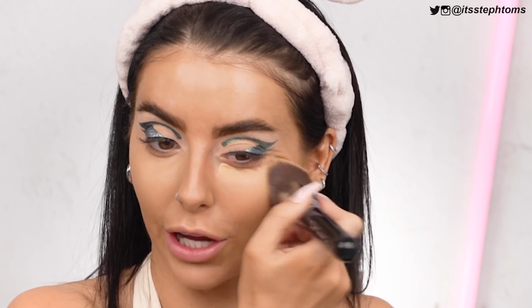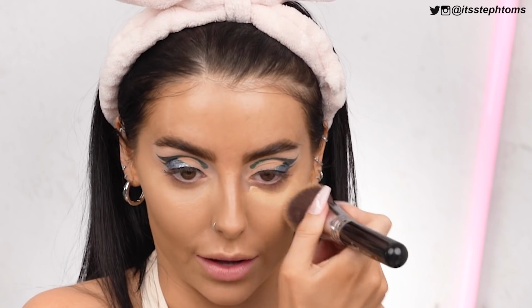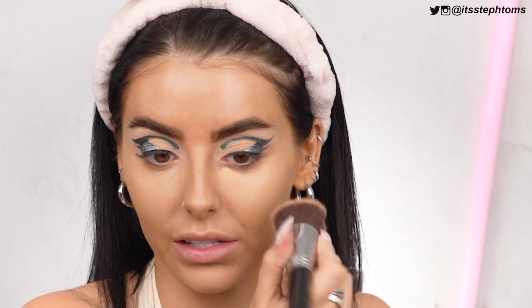I saw they had another shade in my local TK Maxx, and now I'm like, should I get that one as well? I'm trying to downsize my makeup collection at the moment, but here I am literally being like, should I just buy like 12 more because I have figured out I liked something within the first 30 seconds.